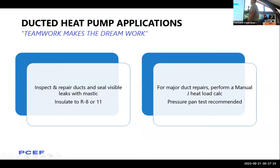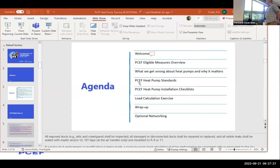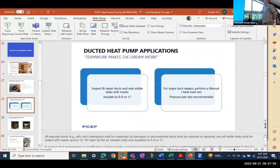All right. More specific applications for the ducted side of things. Sorry. No worries.